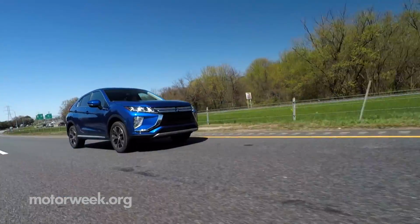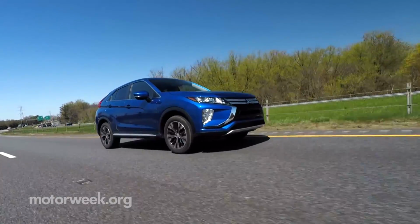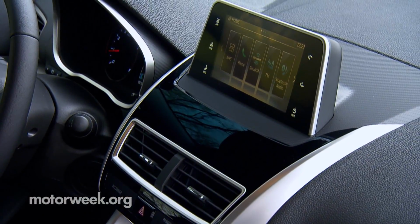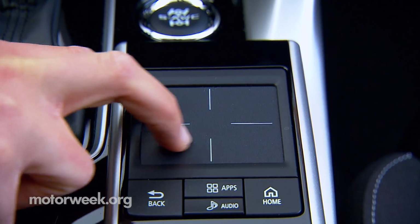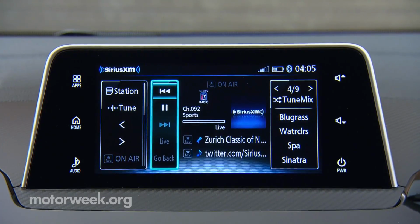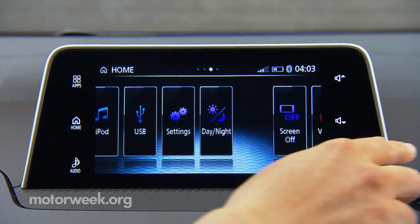I'm going to save this gripe for the Eclipse Cross. I could have easily done it on the Outlander because they share the same audio infotainment center, which looks the part. It looks modern, but it's archaic to use, and it's not very intuitive, and it's got some weird touch gestures to do things that just take too much attention away. And granted, there's a learning curve there, but I'd just rather not learn it.